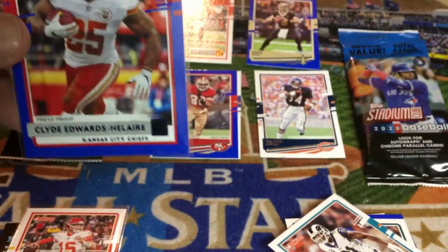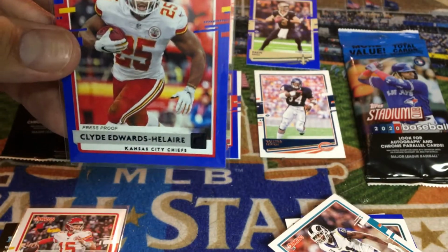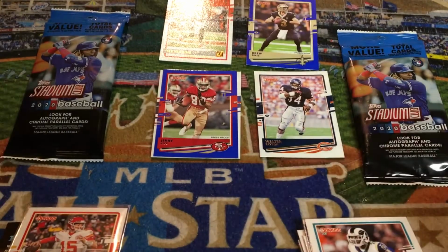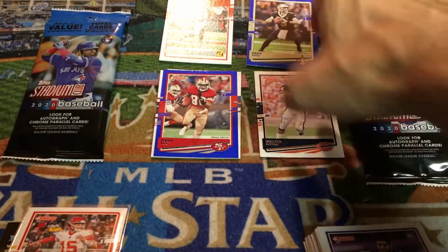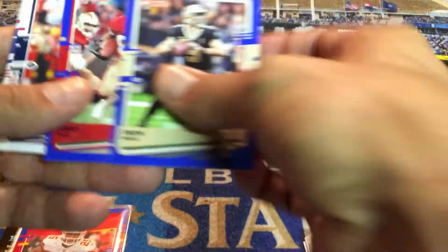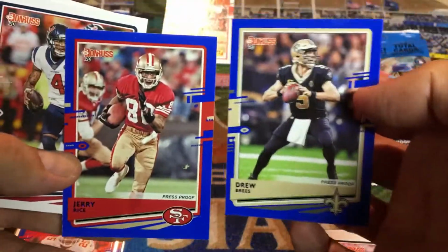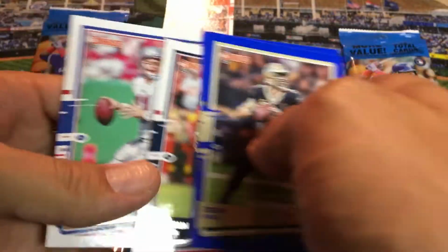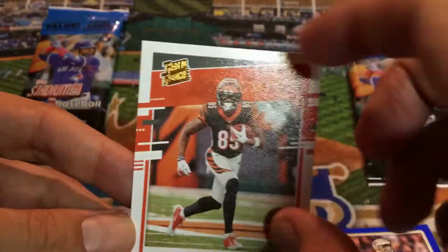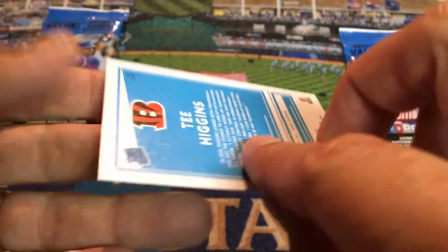Week 2 was okay, not as great, but that is a really nice one as well. So I have a lot of good stuff so far to say about Donruss football. I may have to pick up some more of these packs. The Jerry Rice and the Drew Brees press proofs, Deshaun Watson, and even this canvas card, which is pretty cool, of T. Higgins. I just like that gold foil kind of on the rated rookie.